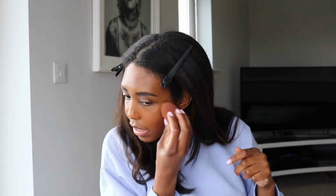Now, the brilliant thing about this particular foundation is that you really do not need much product at all. A small pump goes a long way, and that is what we need when we're investing in makeup. So I just make sure it's all evenly applied, bring it out, and just keep repeating until I'm happy with the amount of coverage that I have. So you can already see here the comparison between this half of my face and my forehead. It just gives you a lovely little glow, which is absolutely fantastic.